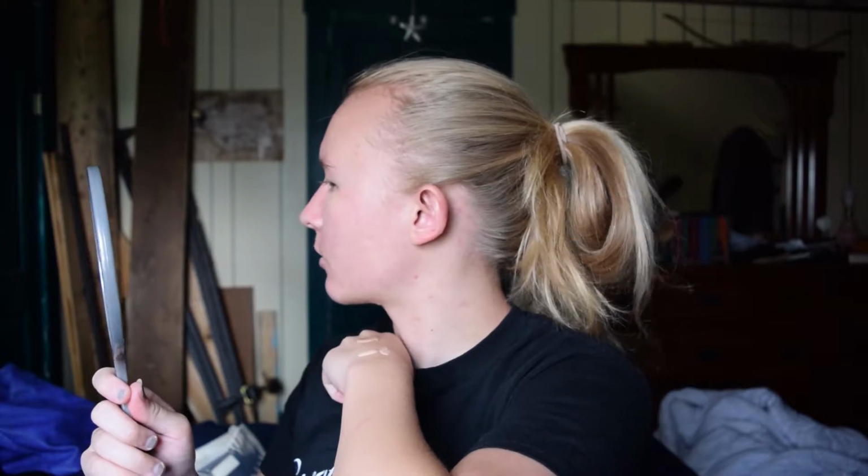So I got the light color and the dark color. I'm gonna try matching my neck. I think that works best for me, is trying to match the color on my neck, not my face. I literally cannot get this right. It's so light on me. Honestly, I kind of just don't care. I'm just doing this for the video. If the foundation sucks, oh well, sue me.